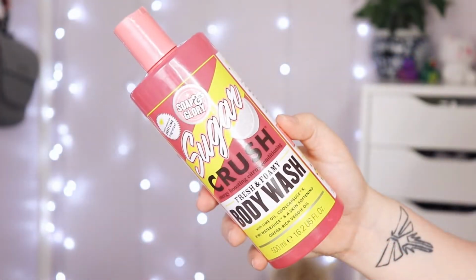So this product here, I've talked about how deep I am in Soap and Glory. I have an empty. This is their Sugar Crush Fresh and Foamy Body Wash. This is probably one of the best body washes I've used in my entire life. It doesn't dry out my skin. It actually keeps it really moisturized. There is fragrance in here, so I was kind of surprised when my skin was really hydrated because sometimes fragrance can dry out your skin or irritate your skin. But I found this one to be really nice.